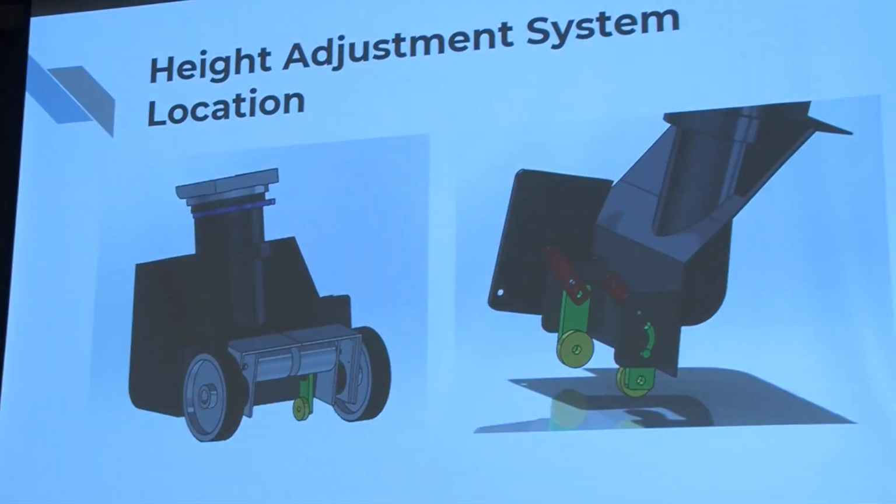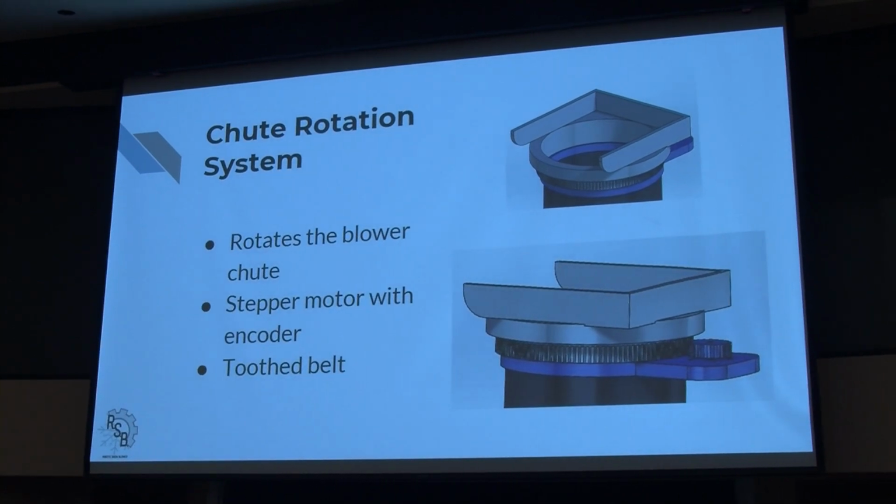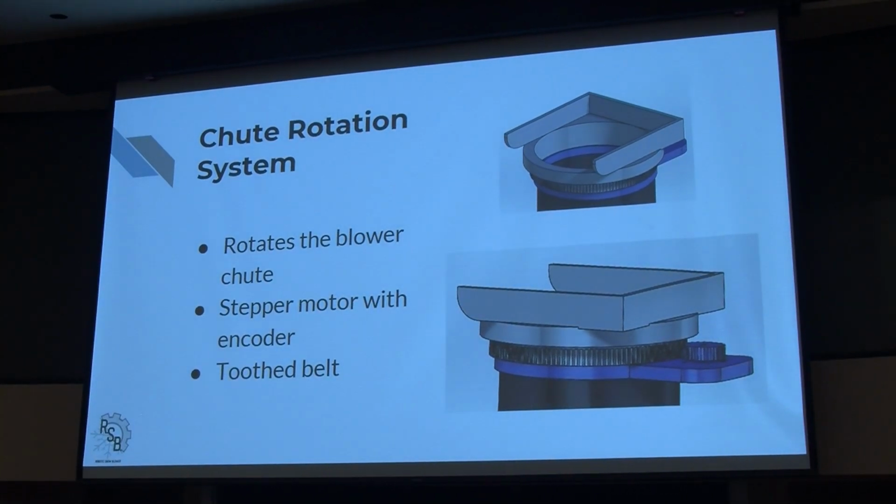And as you can see, it is located in front of the motors and just behind the inlet chute. Here we have the chute rotation system.